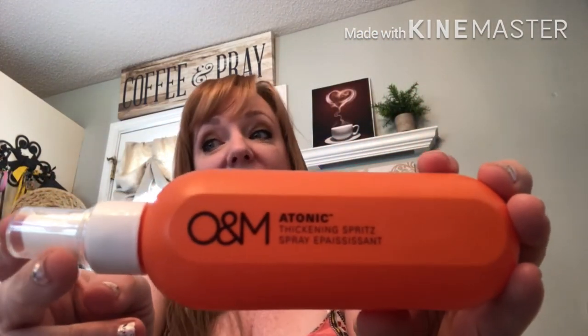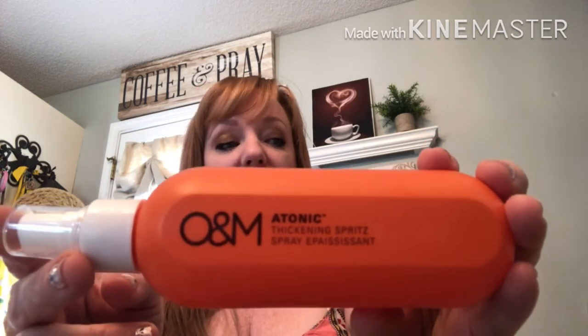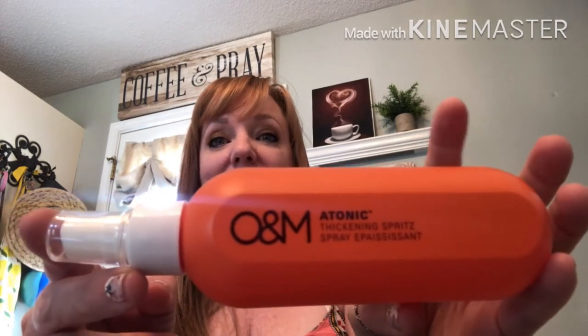My hair is not thin, it's just not super thick. It's never been super thick. It's just baby fine, and I have a lot of it, but it's not thick. So anyway, if that makes sense. I can't wait to try this thickening spray because if it's anything like the other products sold by Simply Organic, it is going to be the bomb and the best. So I can't wait to try that tomorrow.